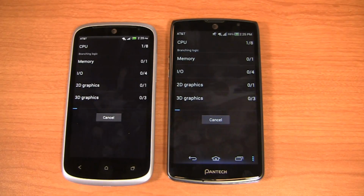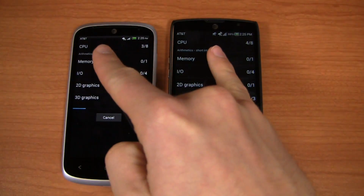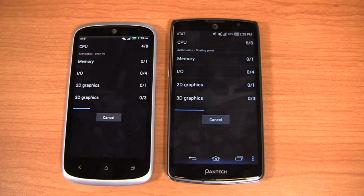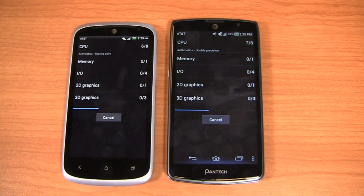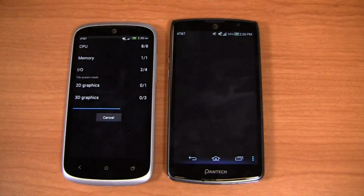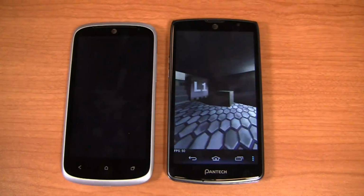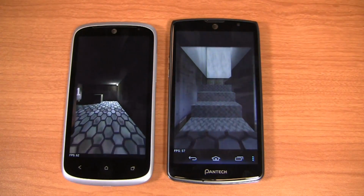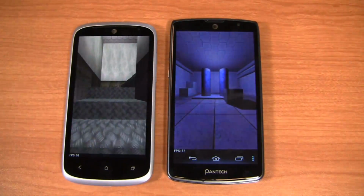Now, specs-wise, CPU: dual-core processors on both of these devices, 1.2 gigahertz here, 1.5 gigahertz here, Snapdragon S4 CPU. So the clock speeds are within reason, but it is a little bit faster over on the Discover. I find that both of these devices are relatively fast in day-to-day performance. There's no real lag. I mean, both Sense and Pantech's user interface are obviously a little bit more laggy compared to stock Android and Motorola's UI, and actually I would argue TouchWiz as well. I think TouchWiz is really integrated well with Android, particularly Android 4.1 and above. But that said, there's a little bit of lag from time to time.